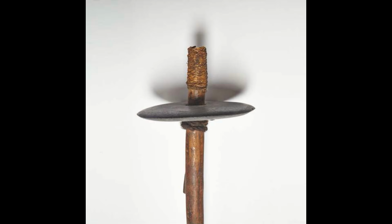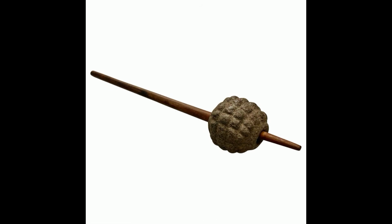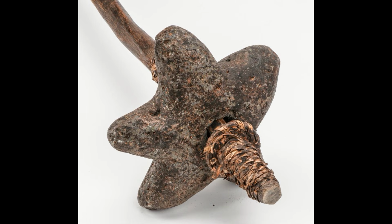And these were really popular and quite high status weapons, because if you imagine a culture where most weapons are just made of wood, one which has a carved stone head is a pretty high status thing. So they're widely collected and sought after today by museums and collectors.